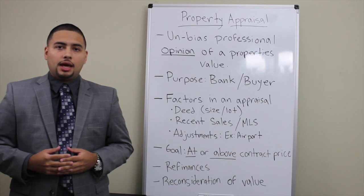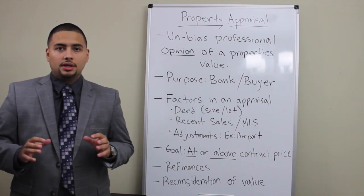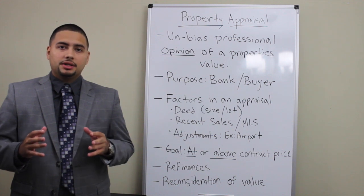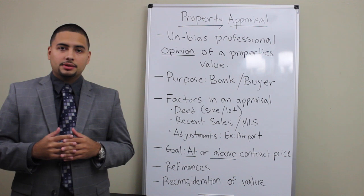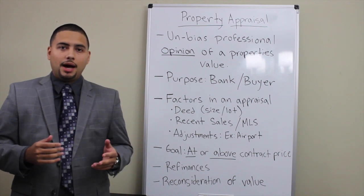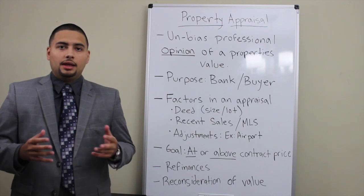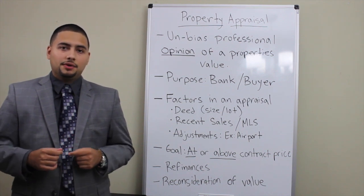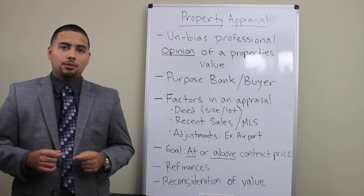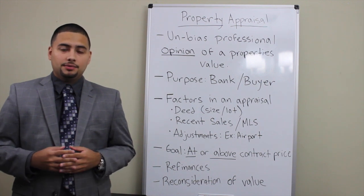So, as you know, the process is you agree upon an accepted price with the seller, so the buyer and seller agree on a price. Then the next step, the buyer goes out and conducts a home inspection. Then the contracts are fully executed. Once the contracts are fully executed, the buyer will then talk to his bank to get started on the appraisal. They'll pay for an appraisal.